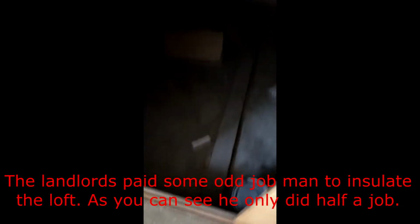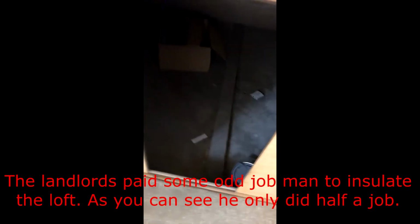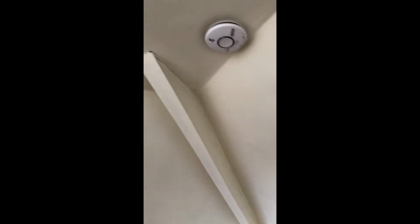There's a big draft that comes through these doors. No insulation there and we get a really bad draft through. But I'll shut that up. It's just got the stuff in there that was there when we moved in. And a few cracks in the ceiling, just I guess due to all this wind and rain that we've been having recently.